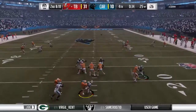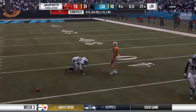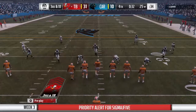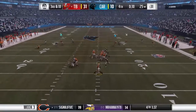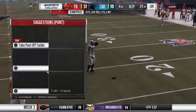From the gun, Mayfield. And that is incomplete. Finally, a good play there defensively on the deep ball. The secondary has had its struggles this entire game. Offensively, they've had their way with them. An incomplete pass on that last play, and that means they'll need to come up with something here on 3rd down. A hit as he throws there, incomplete.